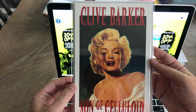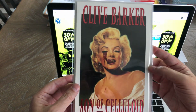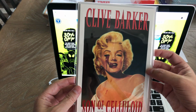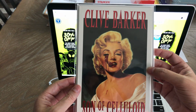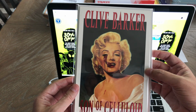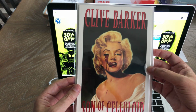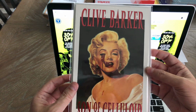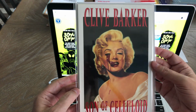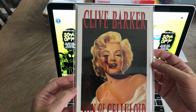I haven't read it yet. I have no idea what the writing is like inside, but for me, this is totally worth buying. I got this cheap, for like $7, which is basically what this cost brand new when it came out back in 1991. It was a $6.95 cover price, and I bought it on eBay. With shipping, it was like $7, which I thought was a really good deal, and it's in perfect shape.